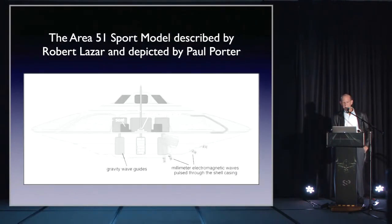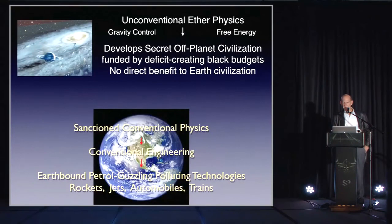And here's a sports model. I believe we use this technique. I don't think Lazar says everything correctly on that. So basically, we have unconventional ether physics used, and this is the last slide, finishing up, used to develop a secret off-planet civilization funded by deficit-creating black projects with no direct benefit to Earth civilization, seemingly, at least if it is, nobody has told me from the black projects.